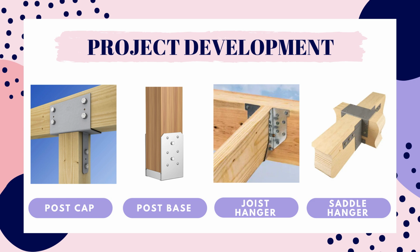Our other three options do not connect beams to posts. A post base is used to firmly connect posts to concrete footings or foundations. It's designed to transfer the load from the post to the foundation. It's not used to connect posts to beams. Joist hangers are used to attach deck joists to ledger boards or beams, providing support for horizontal members like joists, but are not designed for connecting vertical posts to beams.